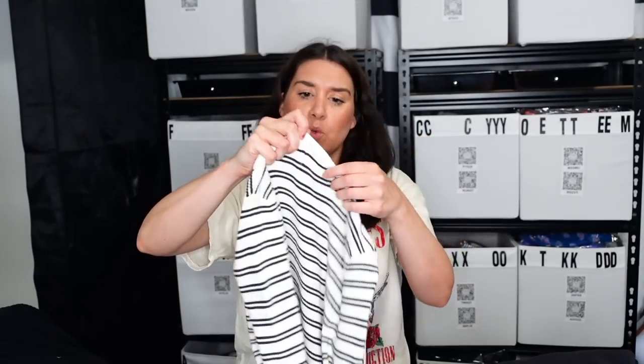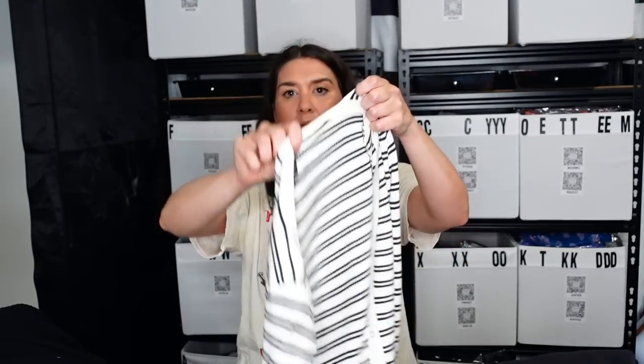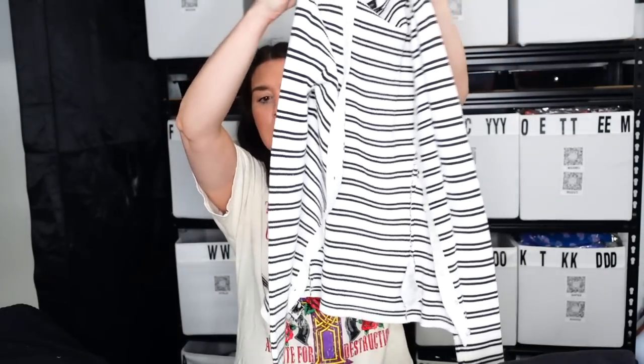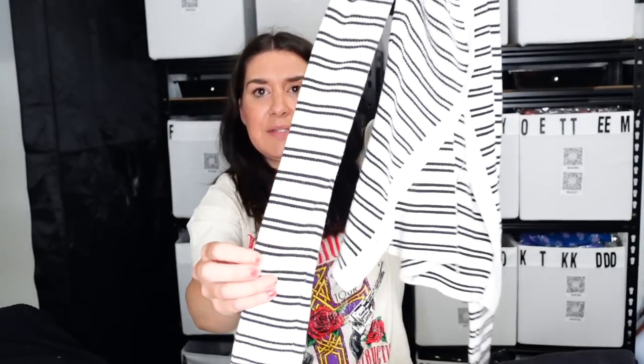So, this is just a little Urban Outfitters ribbed button front cardigan. It's navy and white, just like the classic ribbed, tight fitting, like a little schoolgirl cardigan. I got that. That is super cute tucked into a midi skirt.